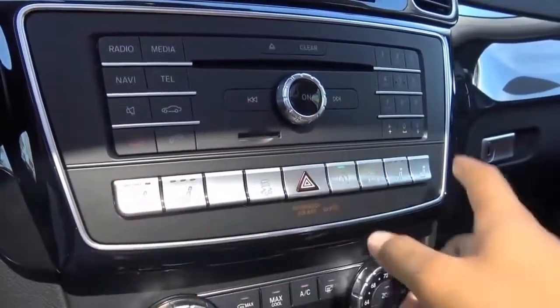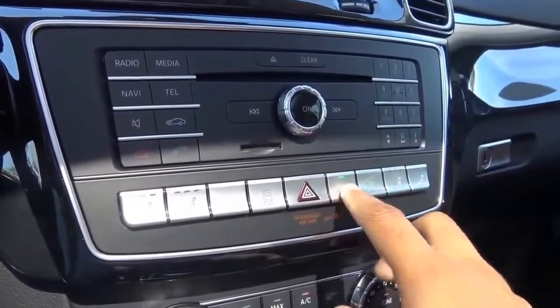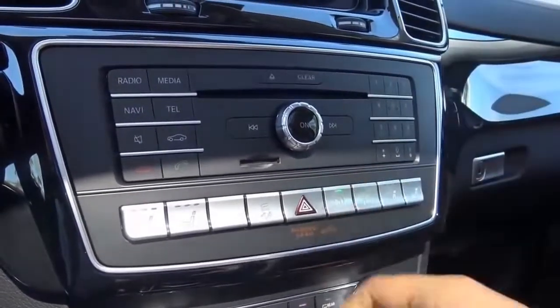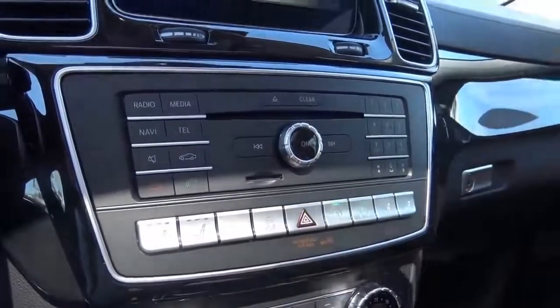You also do have that for the driver and the front passenger. You have your parking sensors off button, automatic start stop, so when the vehicle comes to a complete stop, the engine will actually shut off to save a little bit of fuel. And then you also do have your traction control off button, of course.